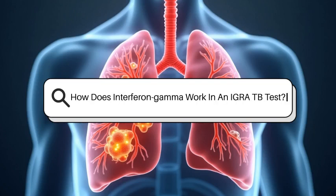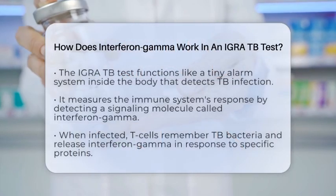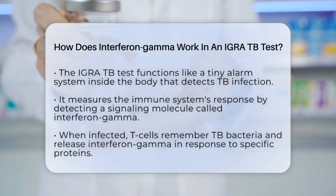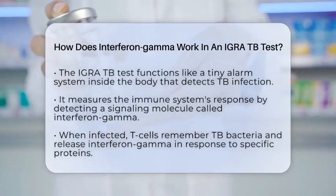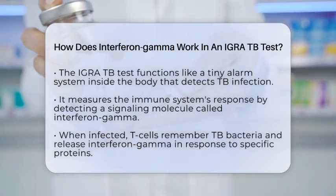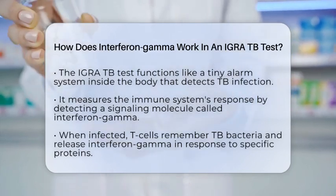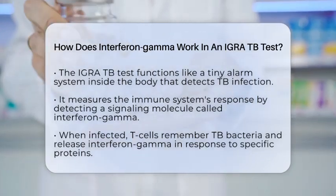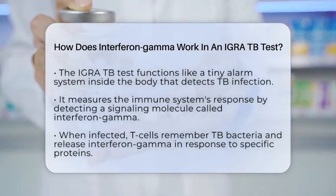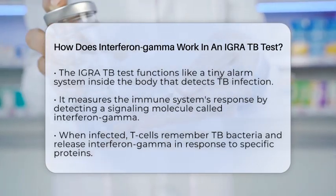How does interferon-gamma work in an IGRA TB test? Imagine a tiny alarm system inside your body that goes off when it detects a specific intruder. That's essentially what happens in an IGRA blood test for tuberculosis. This test measures how your immune system responds to certain TB proteins by detecting a signaling molecule called interferon-gamma.